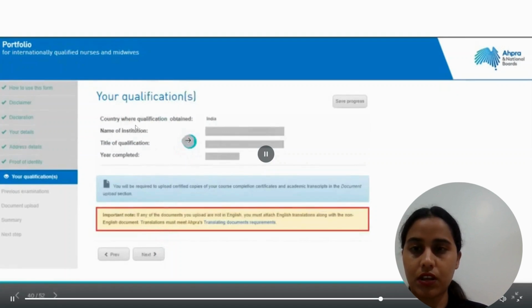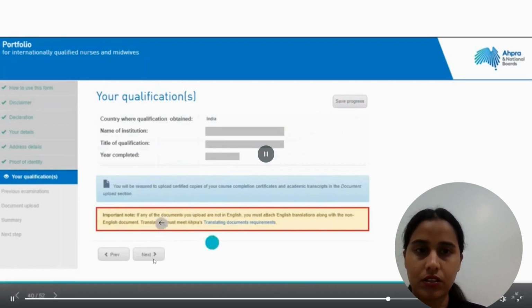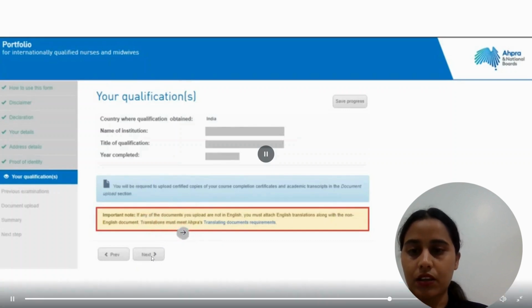So the next button, then here would be your qualification, the country where your qualification was obtained. Like I obtained mine from India, so India, and the name of institution, the title of qualification, and the year completed. Then you can save this, and click on the next button.